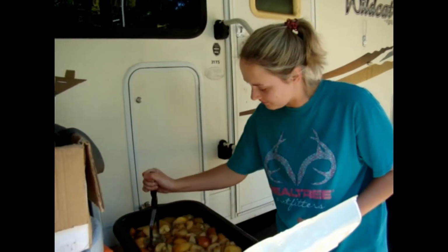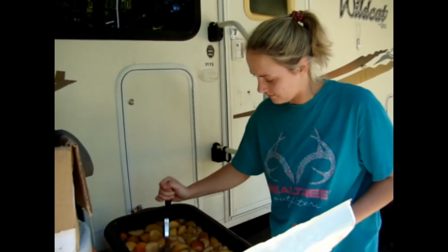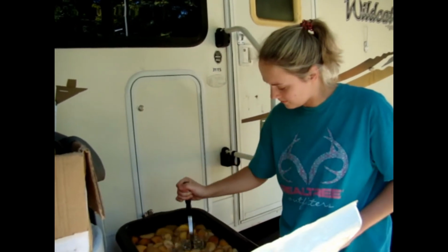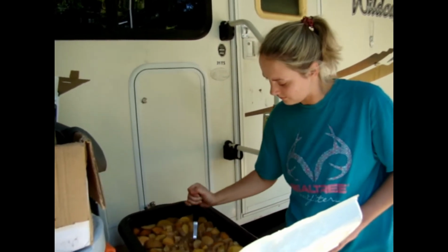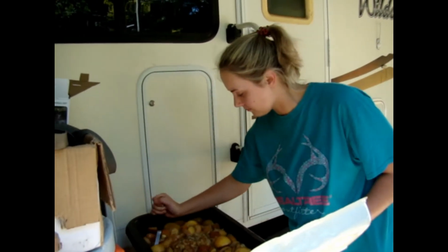Tomorrow we're going to do another batch of cider, but we're going to have to do it on the stove because this is taking a lot of power from the generator. I've had to shut the air conditioner off inside to have this outside. I just don't have another pot big enough to do this in, so we're gonna make it work.